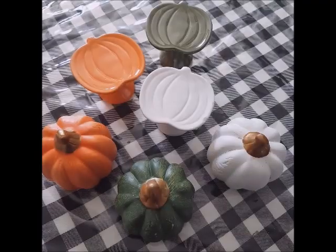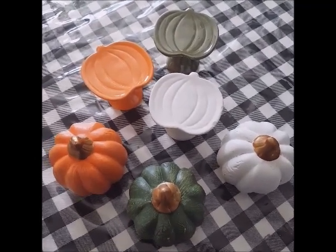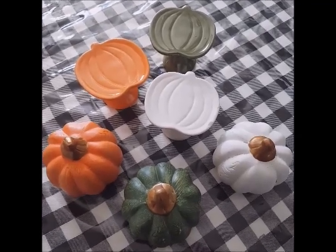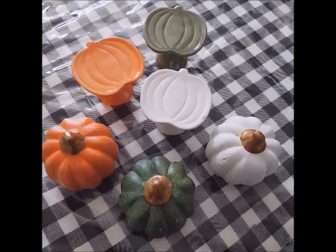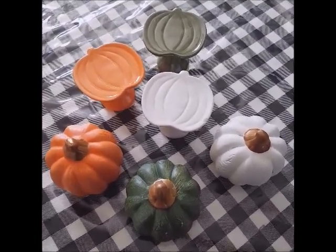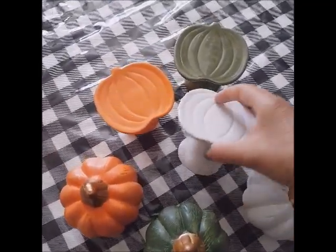And the last few items that I'm going to share with you are seasonal for fall. And like many of you, fall is my favorite season of all the seasons. So I'm always excited when Dollar Tree brings out new items. So this time around, I ended up finding these pumpkin stands.